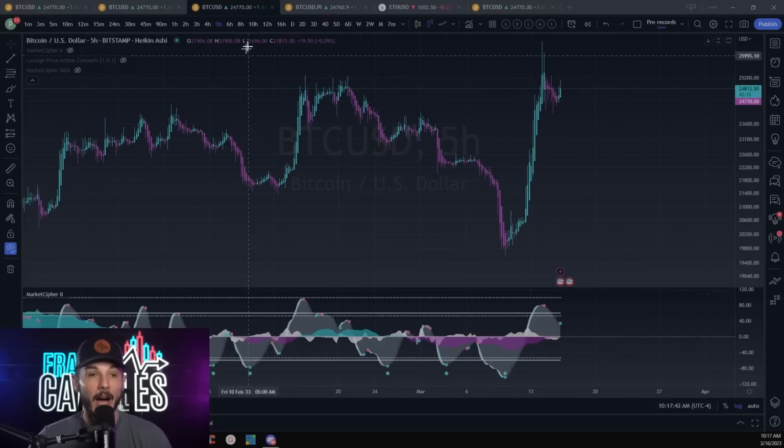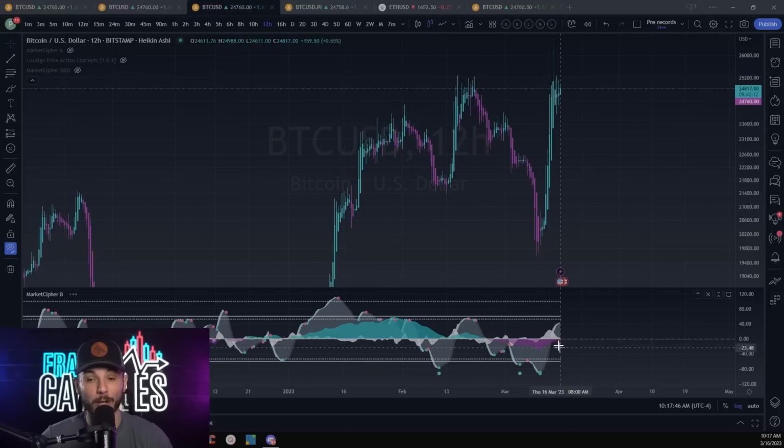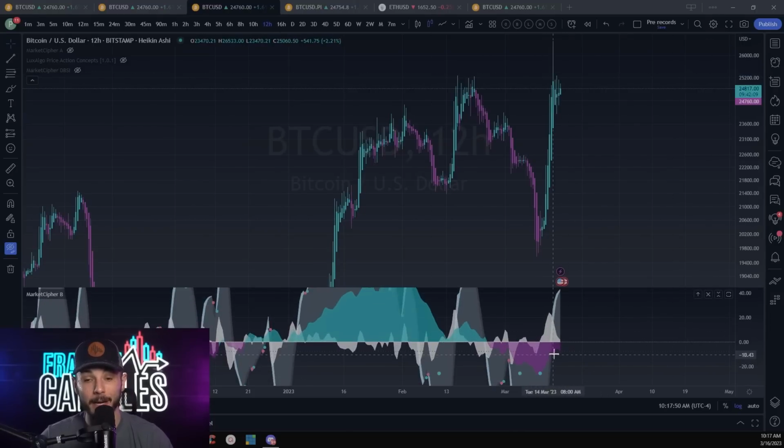Once we come up to the higher time frames, guys, you can see here our 12 hour is looking for that red dot very soon, and that money flow is also getting rejected at the 0 line.